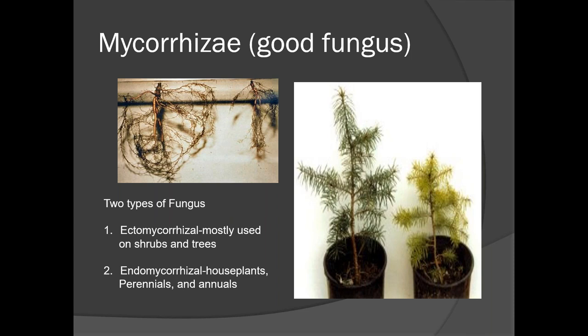So here's the way this mycorrhizae works. You apply it as a drench. It typically comes as a powder. It moves throughout the soil. The little fungus starts to grow, if you will, and it attaches itself to the root system of plant material, and it grows along with the root system. So in essence, what it does is it puts a little anchor inside the root system and grows on the outside edge of your root system. So as your roots grow, so does this mycorrhizae.